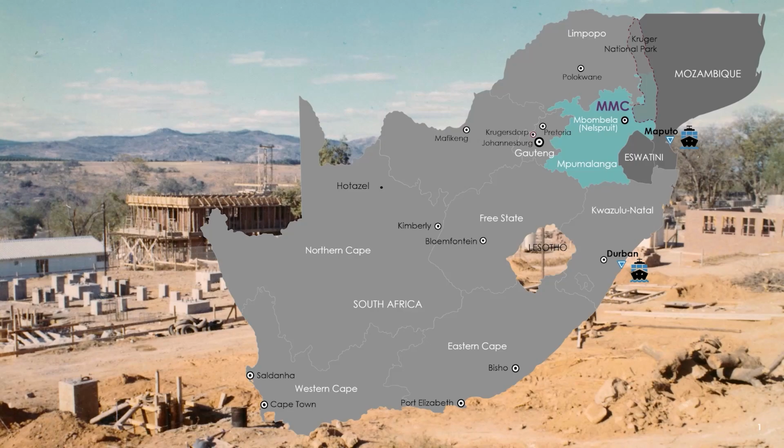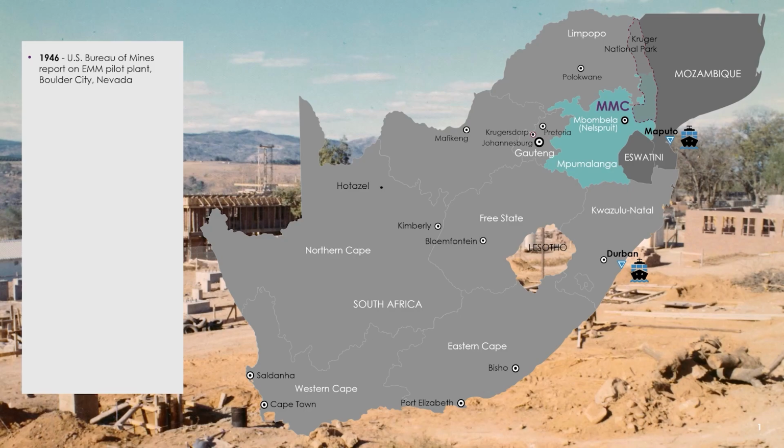In 1946, the US Bureau of Mines published a detailed report on the production of electrolytic manganese metal, known as EMM. In 1954, the very first EMM was made in South Africa, in an experimental cell at Wits University in Johannesburg. In 1955, the Electrolytic Manganese Corporation, EMCOR, was established. EMCOR built a pilot plant for EMM in Krugersdorp, close to Johannesburg.